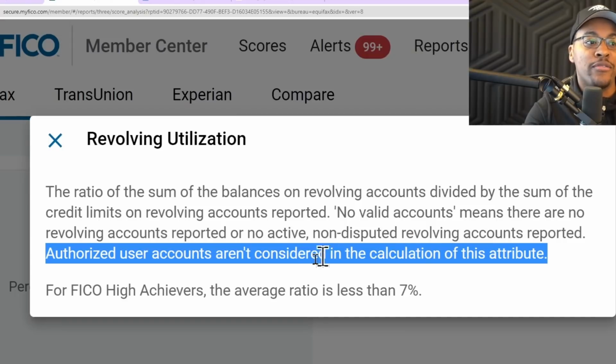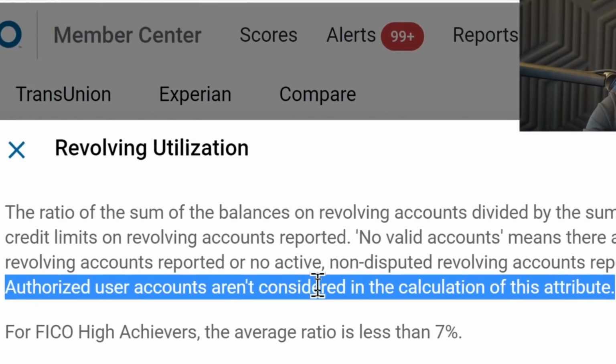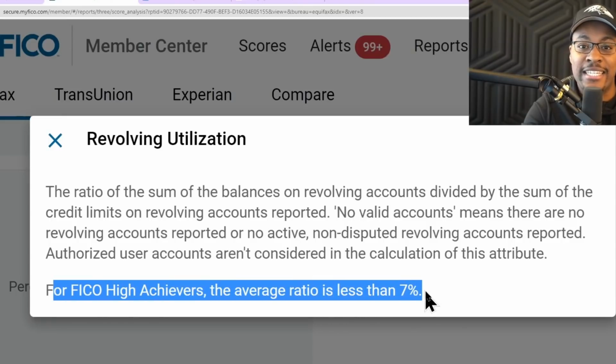So when we're talking about revolving utilization when it comes to your FICO score, and this is coming directly from FICO, so you guys could challenge FICO if you want, but right here it says authorized user accounts aren't considered in the calculation of this attribute. For FICO high achievers, the average ratio is less than 7%. So if you want to be in that elite status in terms of revolving utilization, you want to have 7% or less revolving utilization on your primary accounts.